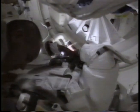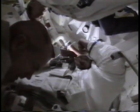Okay, this is Jerry Ross donning his HUT. You can see his head popping out there now. Yeah, there's a big thumbs up from Jerry. Always a good moment to get the suit donned and ready to go.